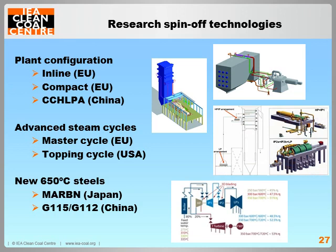The material research programs have produced valuable research spin-off technologies applicable to most coal power plants. Alternative power plant configurations shorten the steam pipework, which lowers the capital cost of new builds. Advanced steam cycles include the European master cycle, which improves the thermal efficiency of all steam cycles, and the American topping cycle, which raises the temperature of USC plants by adding an extra topping turbine. New steels are also being developed and are expected to raise the steel barrier up to 650 degrees Celsius. These steels will also increase the flexibility of USC technology by having thinner components which are less sensitive to thermal damage, fatigue damage even.